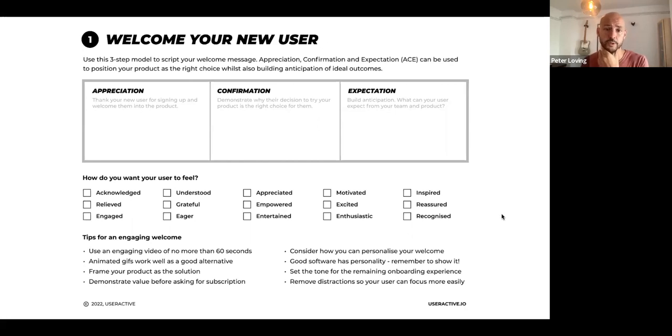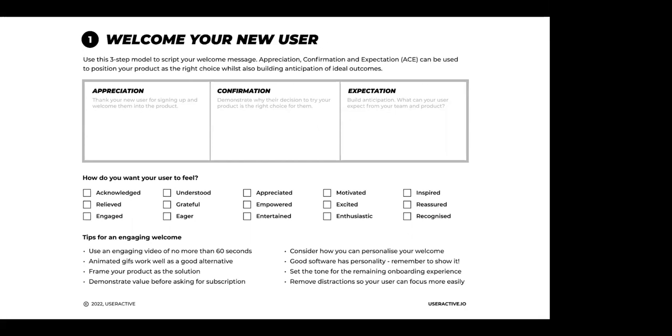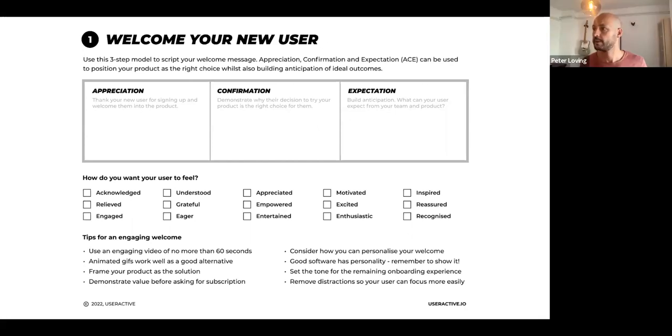Welcoming your new user. A great way to do this is often showing a screen or a video that just welcomes your user, thanks them for signing up, gives them some sense of validation that they've made the right choice in selecting your product. So that's the second step here in this worksheet, confirmation.